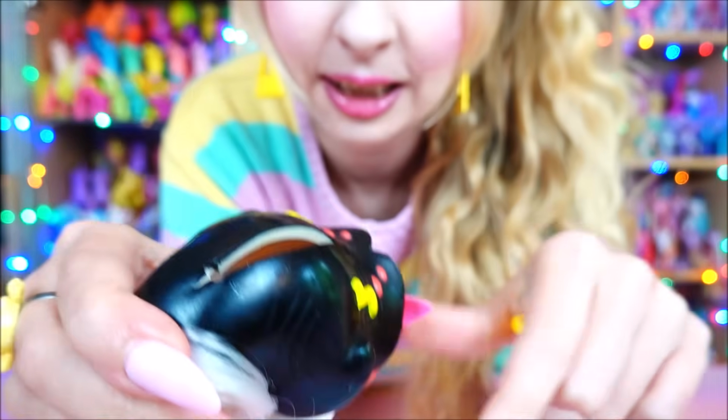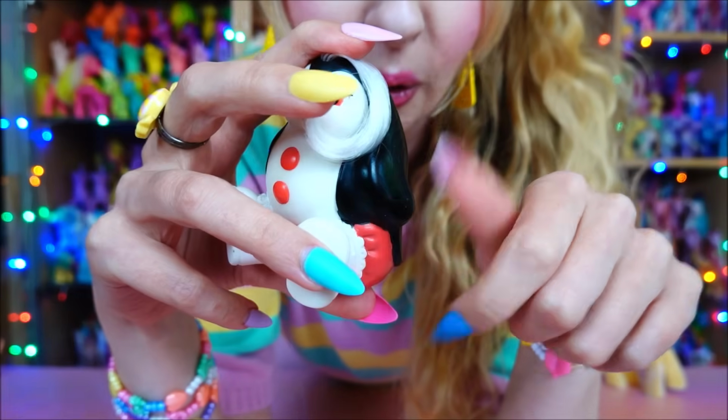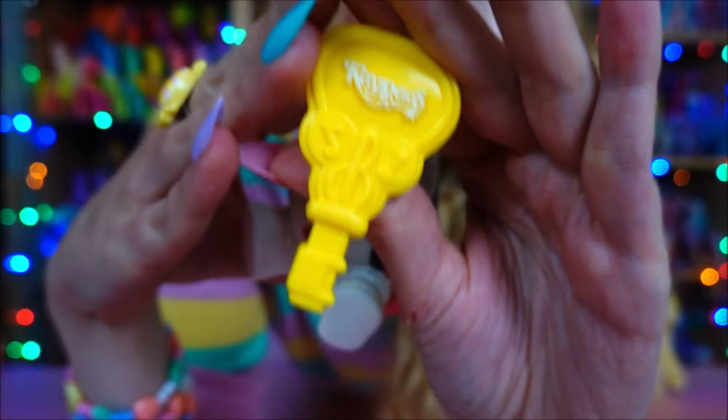So it was really just, I was like, there's something rattling, I hope it's something that belongs to him. Yeah, it's the little brush. So it is the keeper's brush that belongs to little Kazoo.